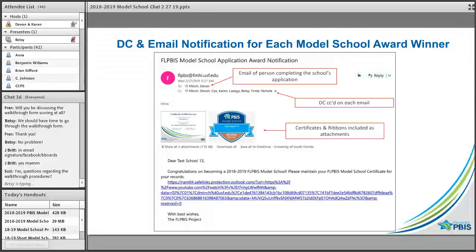This is the email it'll be coming from, but the certificate and the ribbon will be included as attachments. And Nicole Fentel, who's newer to our project, also here with us, created a really cool social media kit that is going to be included here. I don't know if you want to say anything.